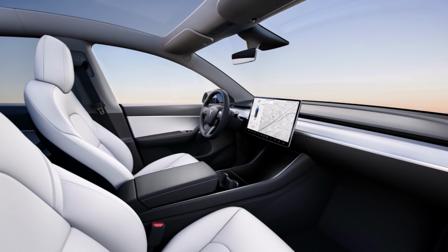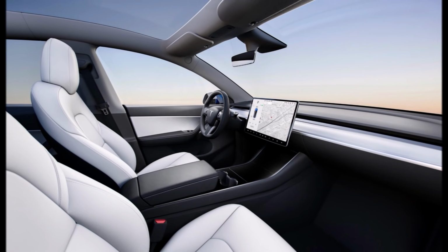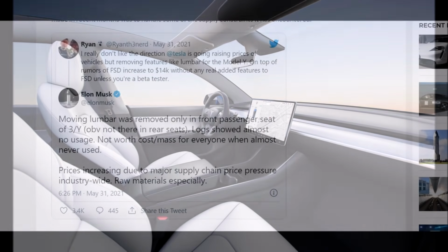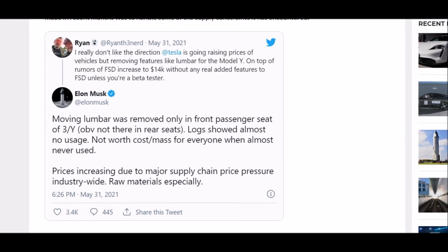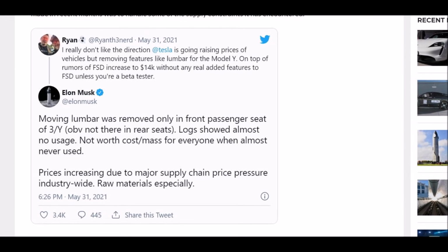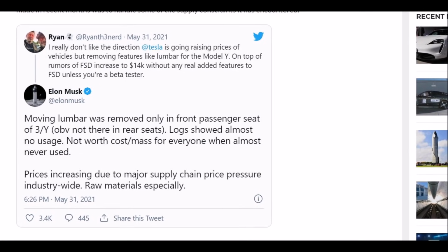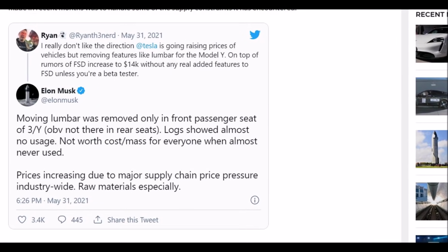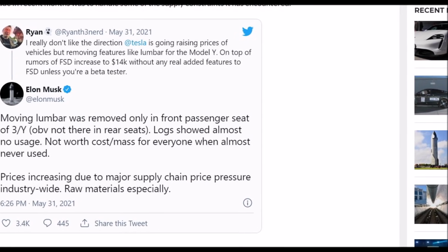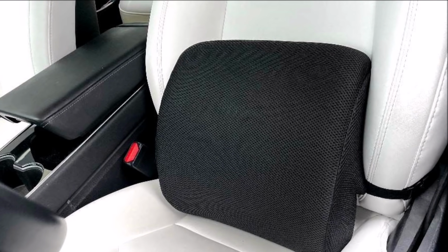To this, Elon Musk responded today at 6:26 PM Pacific time, saying: moving lumbar was removed only in the front passenger seat of Model 3 and Model Y, obviously not there in rear seats. Logs showed almost no usage. Not worth the cost and mass for everyone when almost never used. Prices increasing due to major supply chain price pressure industry-wide, raw materials especially.